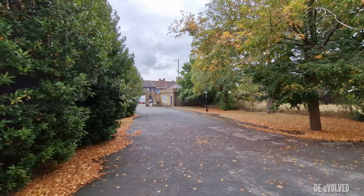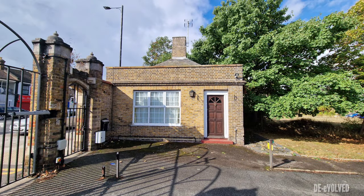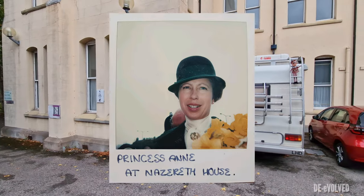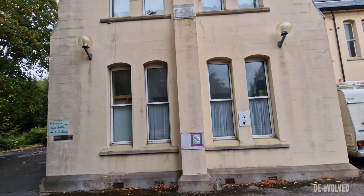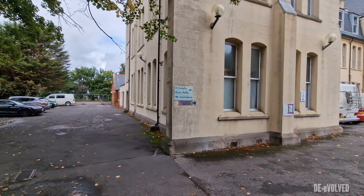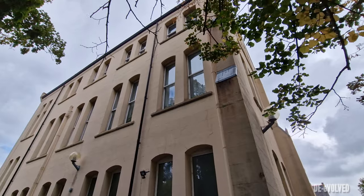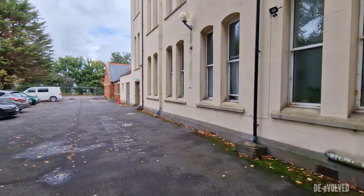So that would be the gatehouse over there, right next to the entrance off the main road. Princess Anne visited Nazareth House in 1986 to open the St. Joseph's Nursing Wing. And this is the sideway that leads round to the back where I've just come from. Huge building, guys. Nazareth House, Southend.